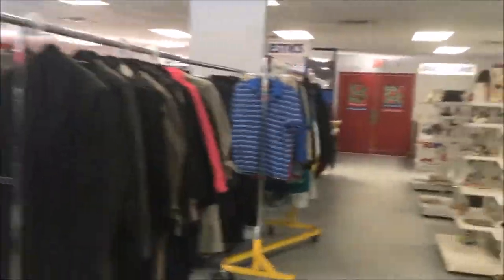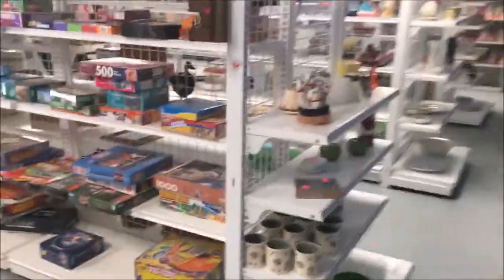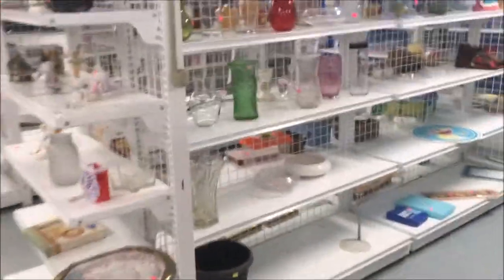We got the clothes and stuff on that side. Got a little knickknacks. 50% off all Christmas stuff. Anybody like Christmas stuff? Go over here. Got some board games. Not really interested in board games. Know where I'm going. I'm just kind of canvassing to show you stuff. Bam! I love green glass. How much? $2. Can't beat that. Some red glass.